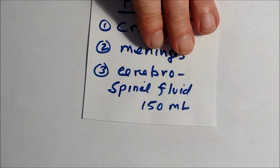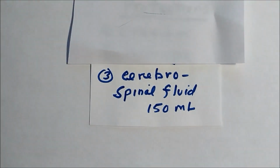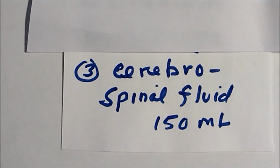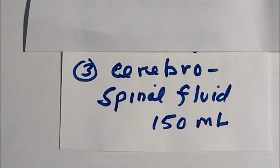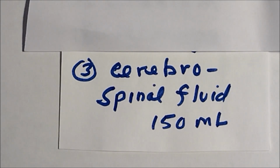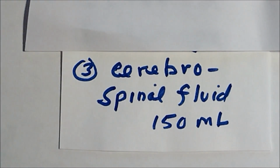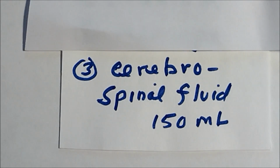The third protection of the brain is called cerebrospinal fluid. Now, the brain and the spinal cord actually float in a fluid. The fluid has the consistency of plasma in the blood. It's a clear fluid, and there's about 150 milliliters of it throughout the brain and the spinal cord. So the brain actually floats in it, and the idea is to protect the brain from any kind of jostling or trauma. Like in boxing, for example, would be a very, very good example.